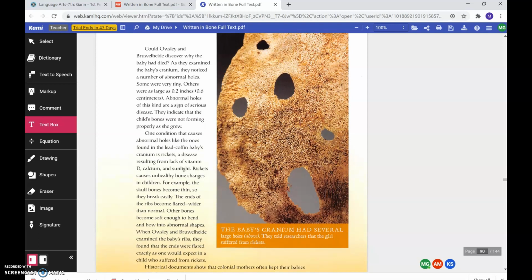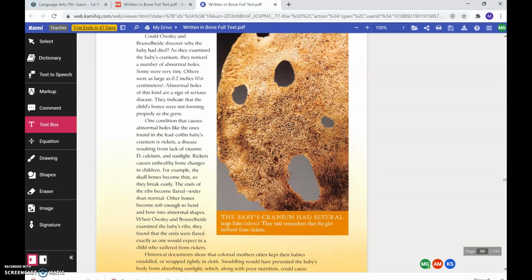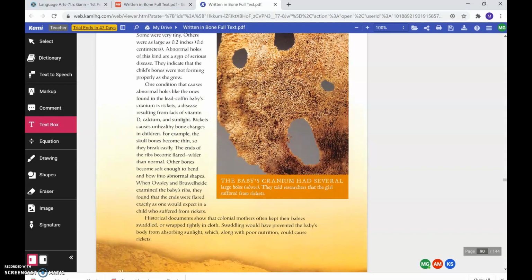One condition that causes abnormal holes like the one found in the lead coffin baby's cranium is rickets, a disease resulting from lack of vitamin D, calcium, and sunlight. Rickets causes unhealthy bone changes in children. For example, the skull bones become thin, so they break easily. The ends of the ribs become flared, wider than normal. Other bones become soft enough to bend and bow into abnormal shapes. When Owsley and Brühlheide examined the baby's ribs, they found that the ends were flared exactly as one would expect in a child who suffered from rickets.